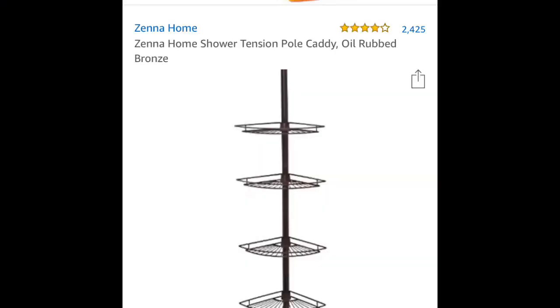You can use a shower caddy. We didn't have room for the shower caddy in our shower because our shower already had shelves in it. So we took the shower caddy, the kind that hooks from ceiling to floor, and used that as a storage shelf for like my deodorants and body sprays and, you know, vitamins and things like that to just give us some more storage. And it works perfectly.